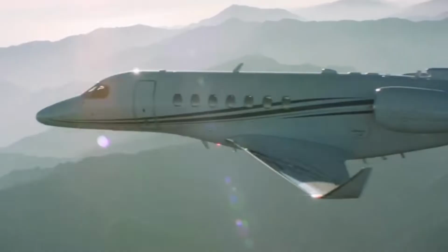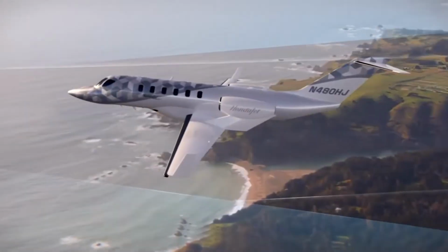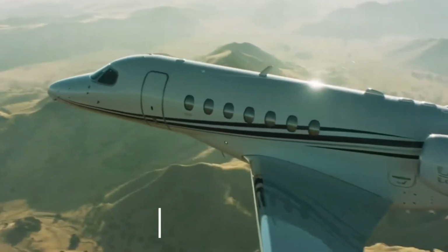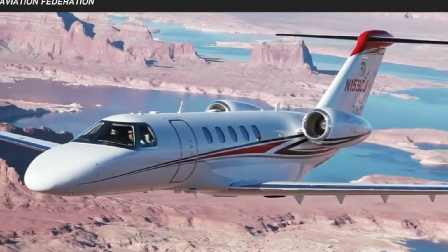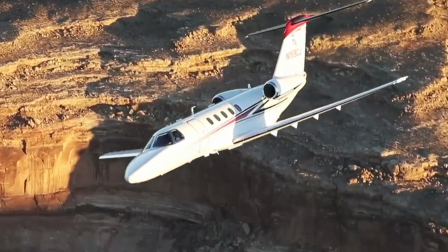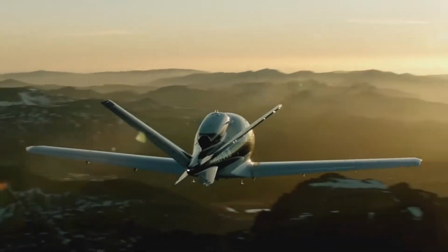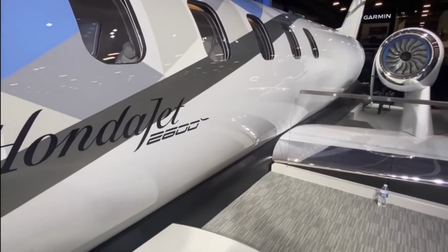The Cessna Citation series, the Phenom family from Embraer, and the HondaJet are the three primary competitors in the lower end of the light jet market, formerly known as the entry jet segment. With the enormous popularity of its Citation jet models, Cessna can be argued to have popularized the small business jet market. The Eclipse 500's contribution cannot be understated, and Cirrus went one step further with the Vision Jet. However, Honda Aircraft followed suit.